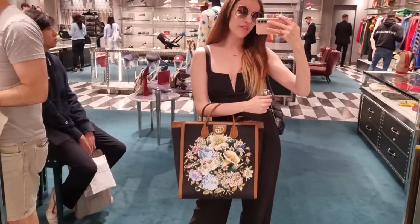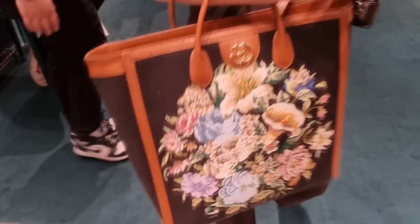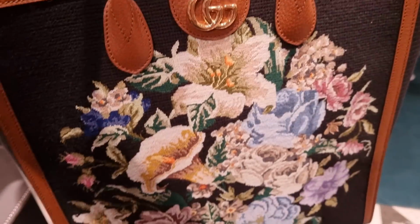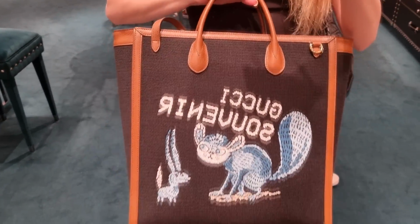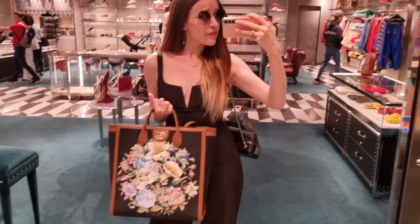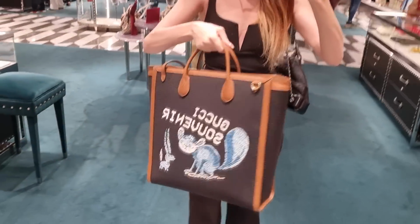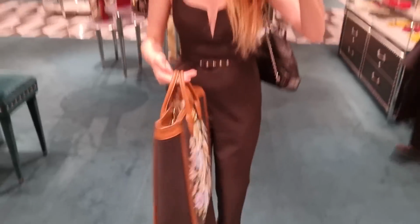This is a nice little travel bag. Everyday bag. Fits a laptop. I really like it. It's gorgeous. What does it say? Gucci souvenir. Okay, that's actually quite cute. It's like a little surprise. Very sophisticated and fancy from the front, and then you got a little comic book character there on the back.